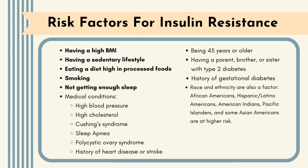Doing that day in and day out, that constant wear and tear on your body, not having enough sleep, your body's not functioning the way it should. And we'll talk more about this later, but getting enough sleep actually has a very critical impact on your blood sugar. So there are a lot of medical conditions that go hand in hand with insulin resistance and prediabetes.